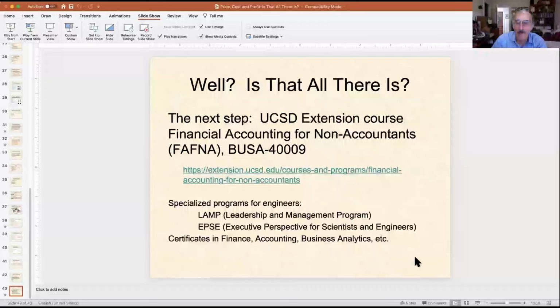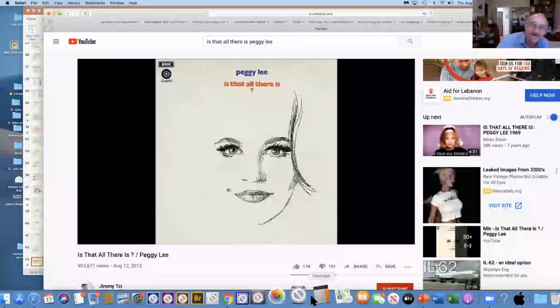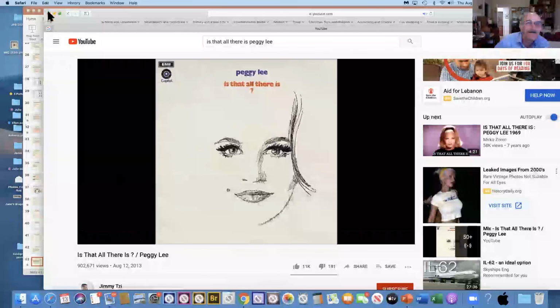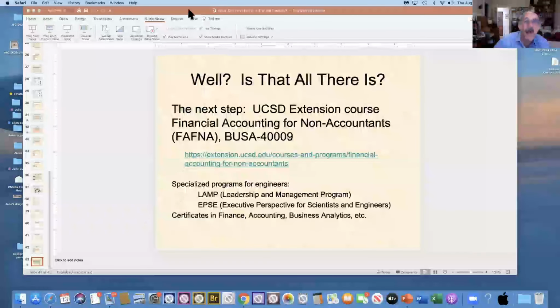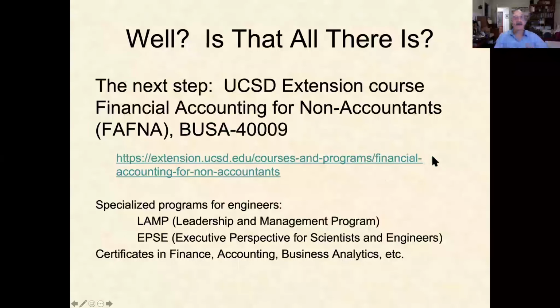And I would say, is that all there is? Well, no, that is not all there is. There is a whole lot more, but we don't have time to go into it, and it actually takes a good deal of time. So I would refer you to the next step.